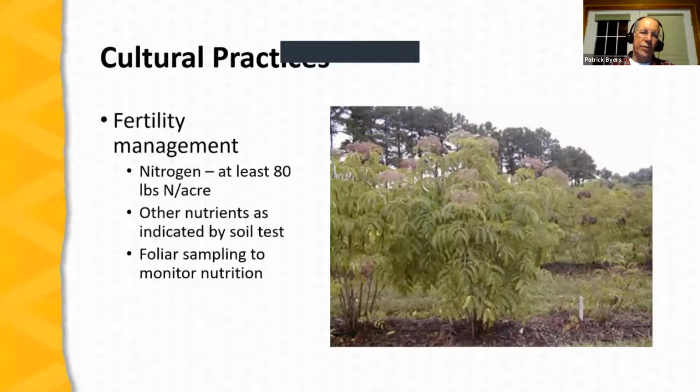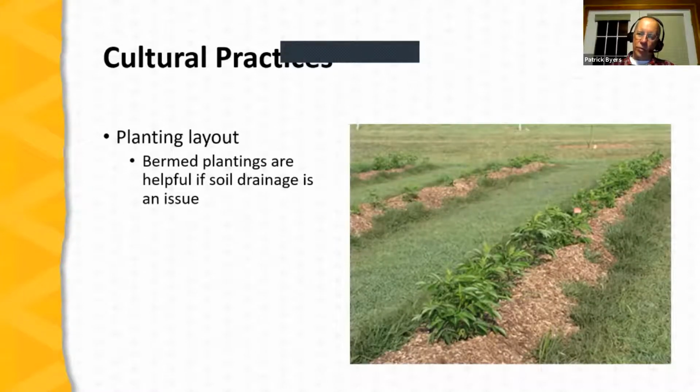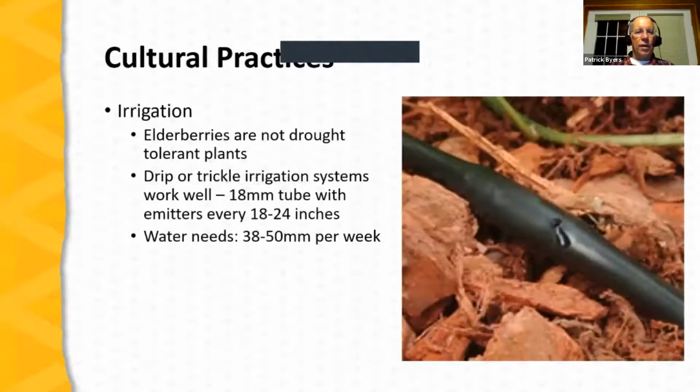Apply at least 80 pounds of nitrogen per acre for elderberries. This can come from an organic source or from other sources as well, but they are heavy feeders, especially if you cut the plants back to the ground. We like the idea of planting on berms, especially if there's any question about soil drainage at a potential site. Plant them on berms, and we feel this is important in overall productivity. Keep in mind that elderberries are definitely not drought tolerant, and we talked about irrigation systems in the video. Here again, just to reinforce what I mentioned, 18 millimeter tubes should give you 6 to 10 years of life, and you want emitters about every 18 to 24 inches.